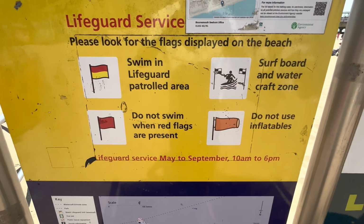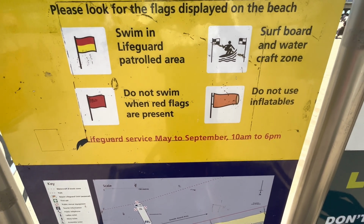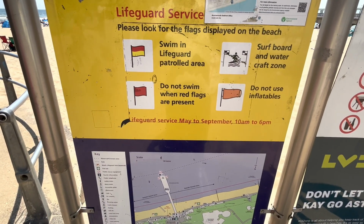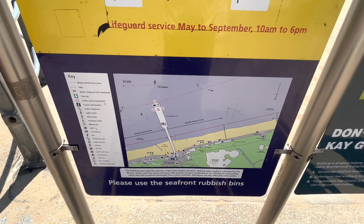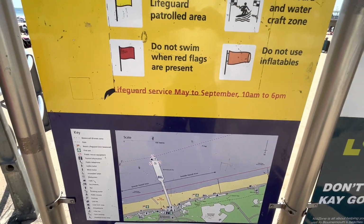Dangerous. And as you can see in Bournemouth, lifeguard service here is May to September, 10 to 6 p.m. It does operate, I believe, in the winter as well, but I'm not sure on the times tonight. It can vary. And then they usually put a little map of the local area down the bottom, showing you where all the local facilities are.